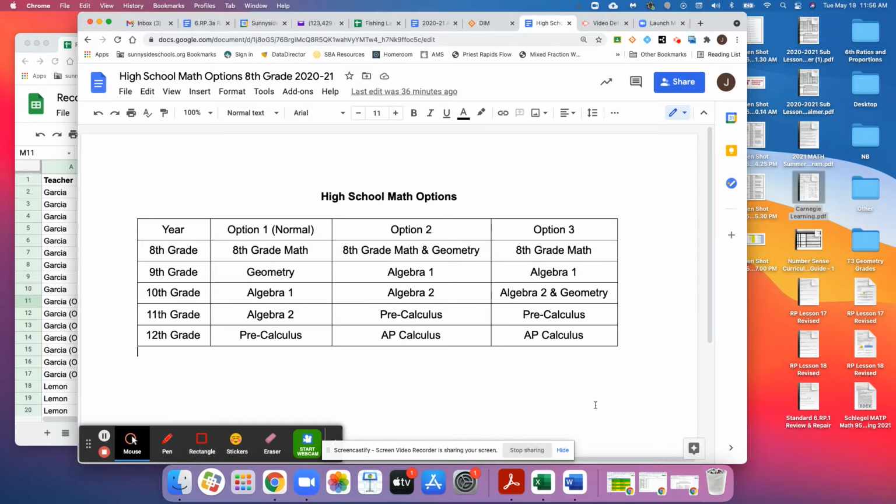So what we're going to start with here, everyone, is down the left side. This is your entire 8th grade and high school career mapped out in math. And so what we're going to do is talk about three separate options for all of those years: option 1, option 2, and option 3.